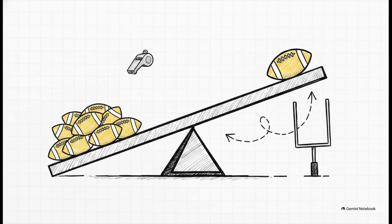Net starting field position is literally the special teams stat that matters most right now. A blocked punt, a dumb return penalty, or just consistent drives starting near midfield will completely tilt a preseason game, way more than a slight edge in yards per play.